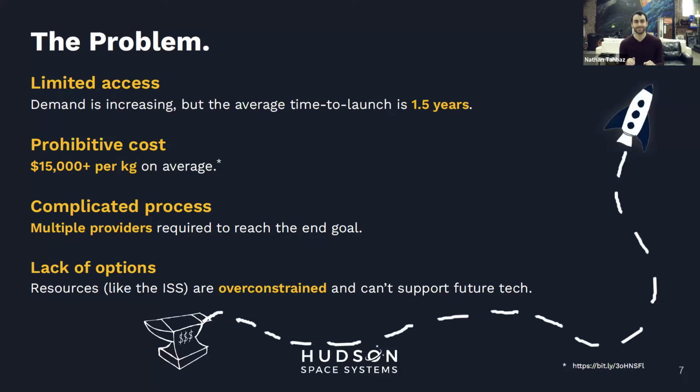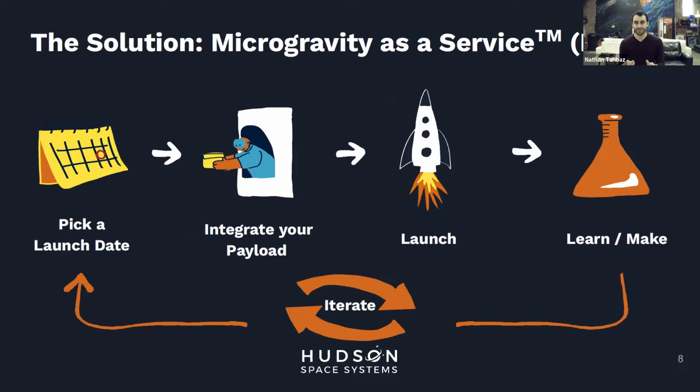Next slide, please. So our solution is microgravity as a service. We are vertically integrating all of these pain points to make it as easy as booking a flight online for our customers. Low cost, simple, and with the possibility of rapidly iterating, because good science requires iteration. Next slide, please.